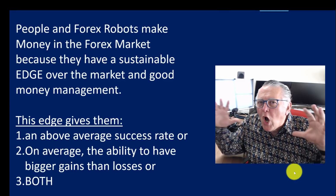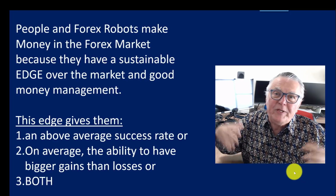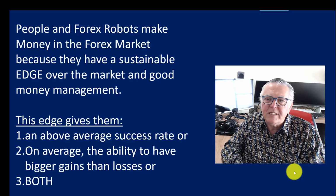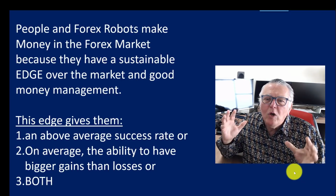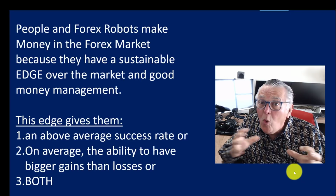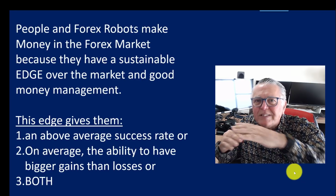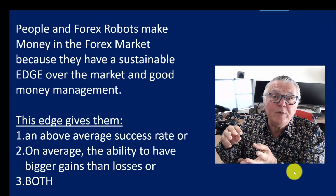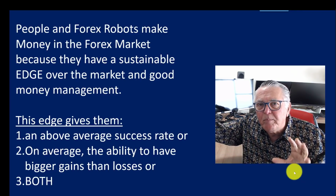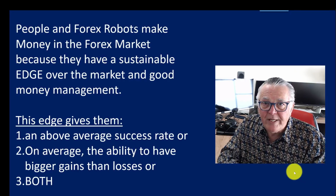So if we look at the long term, if you're looking at your Forex trading career over the next couple of years, I've been trading for 20 years, so it's not unrealistic to look at it over a number of years. People make money in the Forex market because they have a sustainable edge. The edge doesn't always work, but it gives them profits most of the time over a long period of time. So they might have losing months and losing weeks, but overall it is a sustainable edge that will give them profits over the long run. And they use good money management.